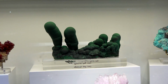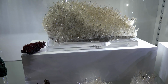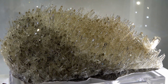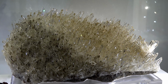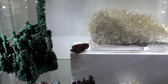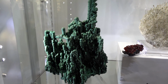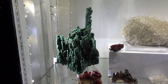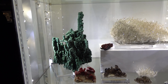Gorgeous. Down here we have needle-like quartz from France. Strand like needles. This is amazing, because you only see this stuff pretty much from Colombia. But now here it is, France. Look at this malachite. Look at this botryoidal stalactite malachite. Wow, wow, wow, wow, wow, guys.